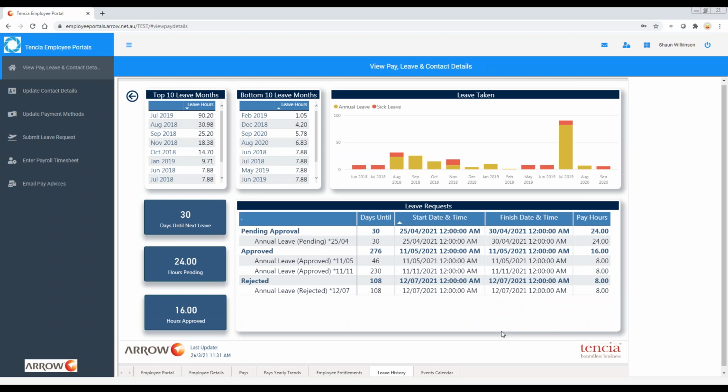This employee, Ben, has entered a number of leave requests already. With the approved leave that we saw on the other screen, we could see here for the 16 hours, we've got the 2 approved leave, a bit in May and a bit in November. And there's a pending leave request there for the 25th of April.